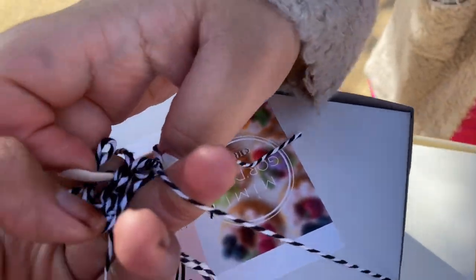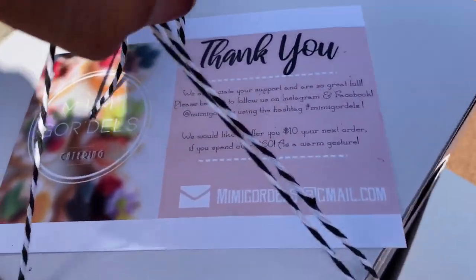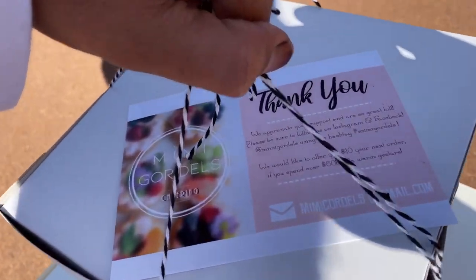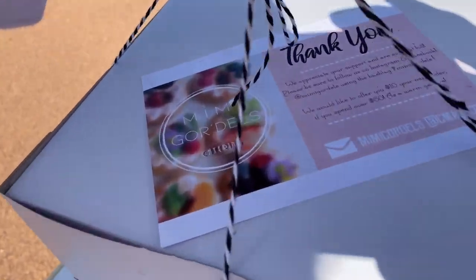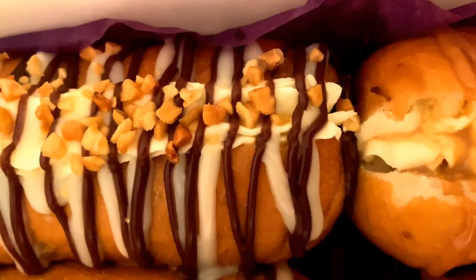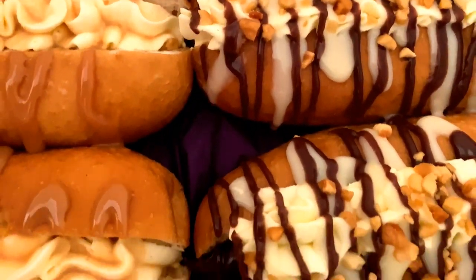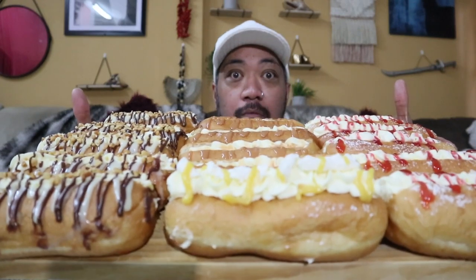Thank you. Some goodies. They're the goodies. Turn the card around. Delivered by Mimi Gordels. So, look at that, mate. 1, 2, 3, come on! Come on, come on!